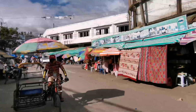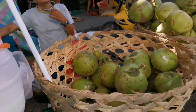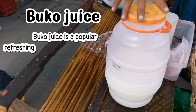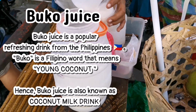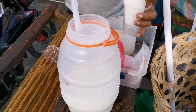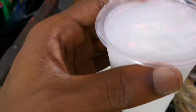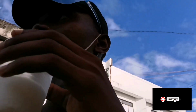So that's just about my buying at Carbon Market, and I'm heading to the mall. And guys, I came across this amazing drink. It's my favorite drink in the Philippines. It's called Bugo juice. In case you've not taken this drink before, when you're in the Philippines, you're missing out a lot. This cost just 10 pesos. So I got this Bugo juice, hoping that it's going to cool me down, because it's really so hot. I went to the market in the afternoon. It's not that cold, but just for the fun of it anyway.